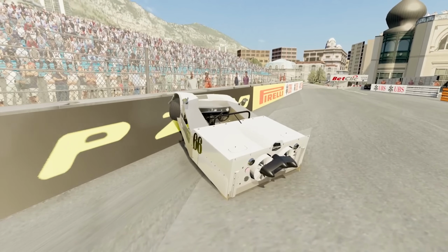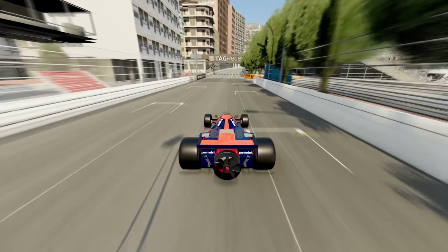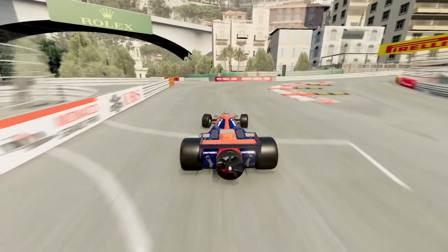So metallurgy hadn't quite gotten there with brakes, so it was a flawed car and you would just end up crashing into a wall. This one, on the other hand, the BT46, probably the most famous fan car of all time. Even if you're young or old, it doesn't matter. You've probably seen this one around.